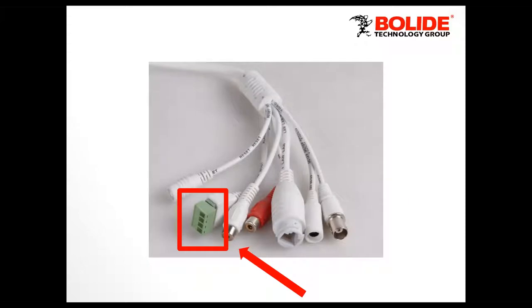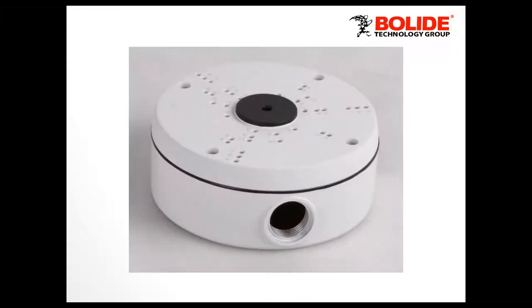Now, I know some of you might be looking at this picture and sweating a little bit at the size of that dongle. Do not worry, we have a back box.